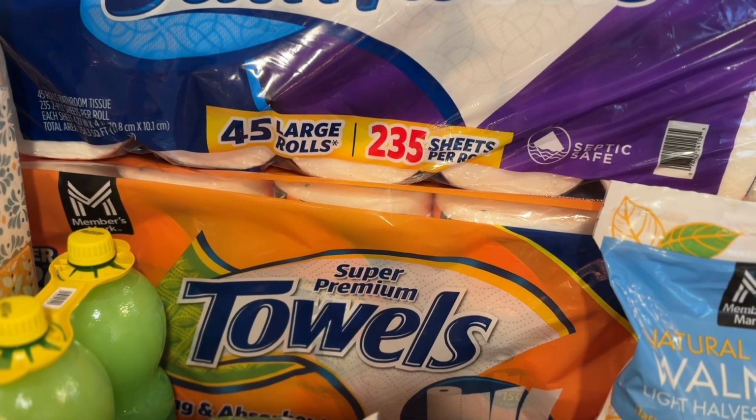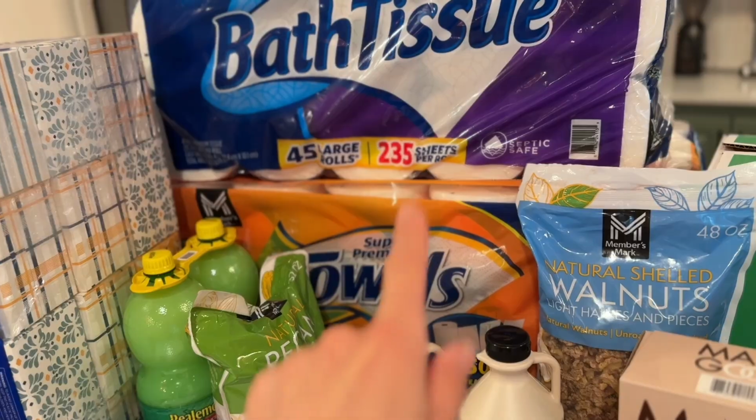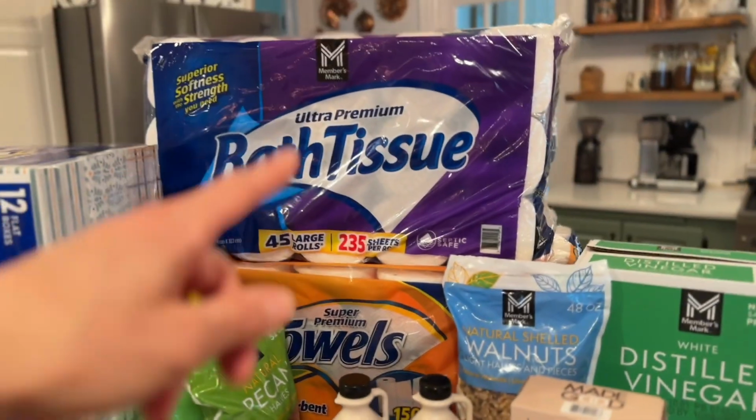I do rely on my Norwex rags quite a bit to clean the kitchen, but I don't like being without paper towels. And so this is a great thing to have on hand. I would say they're comparable to the Costco brands. All right, friends, that is my haul to Aldi and Sam's Club.